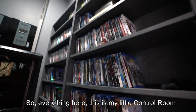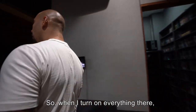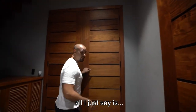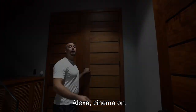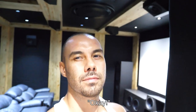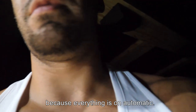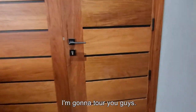So everything here, this is my little control room. Let's go to the cinema, okay? So when I turn on everything there, all I just say is, I will command my home automation to say, Alexa, cinema on. So it's gonna shut off certain lights. It's gonna turn on the AC. It's gonna turn on the projector. So I'll just turn on the rear light here because everything's on automatic, see? So it's turning on right there. I'm gonna tour you guys.